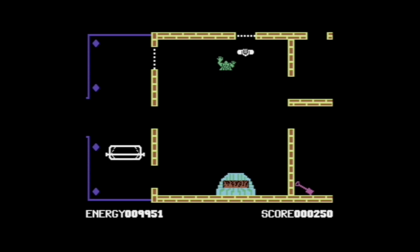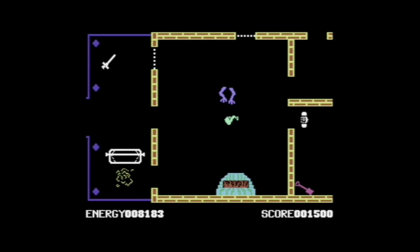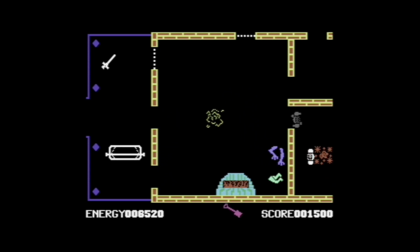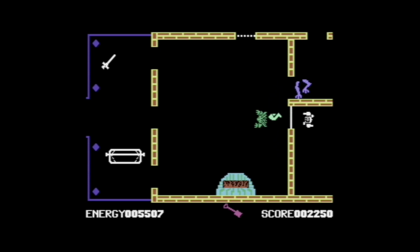And that brings us to the primary system of the game: energy. Every step you take, every interaction, every attack will waste some of your energy. You start with 10,000 energy points, and believe me, I know it sounds like a lot, but due to how much energy everything in this game makes you waste, those 10,000 energy points drain very quickly.